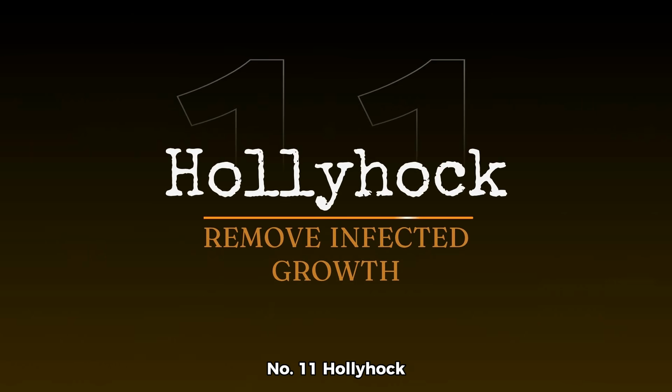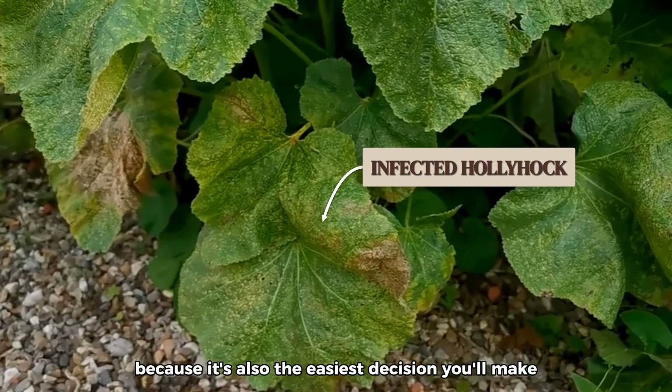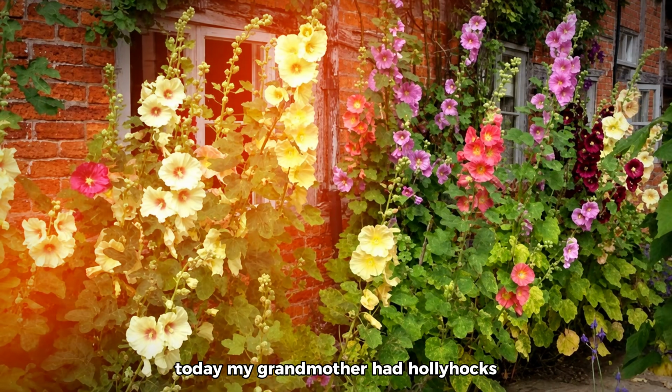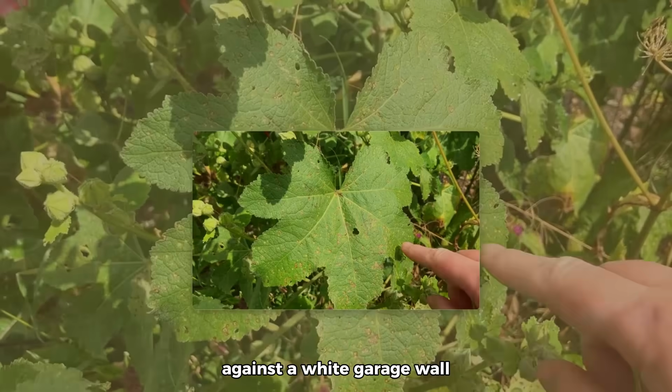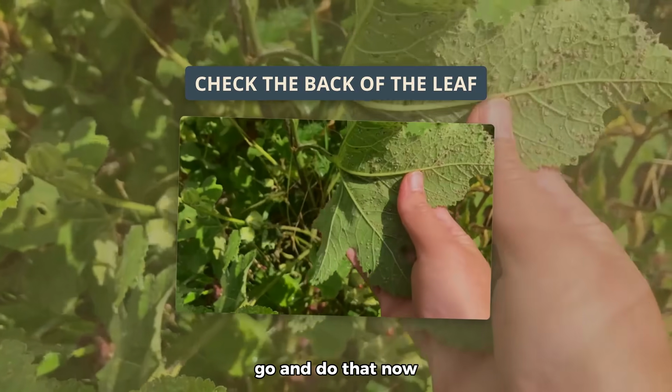Number 11, hollyhock. Start with the one that looks the worst, because it's also the easiest decision you'll make today. My grandmother had hollyhocks against a white garage wall, and I have never once seen a hollyhock since without checking the back of a leaf. Go and do that now.